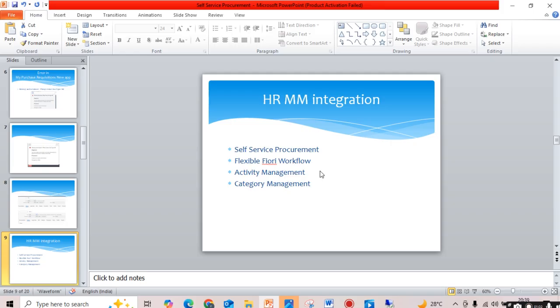Similarly, in lean services procurement, if you try to create a service entry sheet through the manage service entry sheet application, the personal number field is mandatory. If you try to maintain an approver in that ID, then that approver user ID will not appear, because that approver ID does not have any employee master data created. Also, it will impact category management and activity management applications. So to execute applications under these scenarios, HRMM integration is a must.